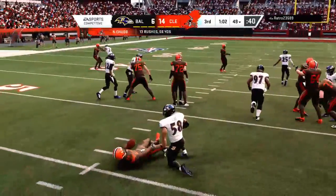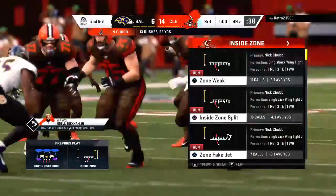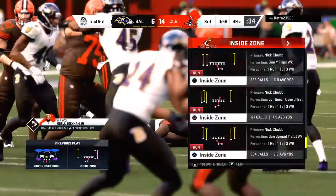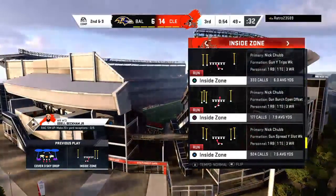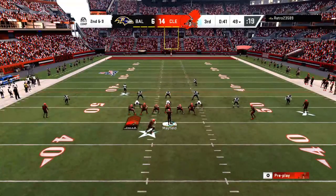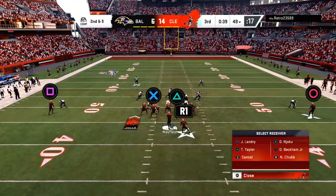Chubb with a carry on first down. It's not going to yield much, maybe a yard. It's second down. Just a yard on the pickup there, and it'll bring up a 2nd and 9. The run only got a yard. Here's 2nd and 9.